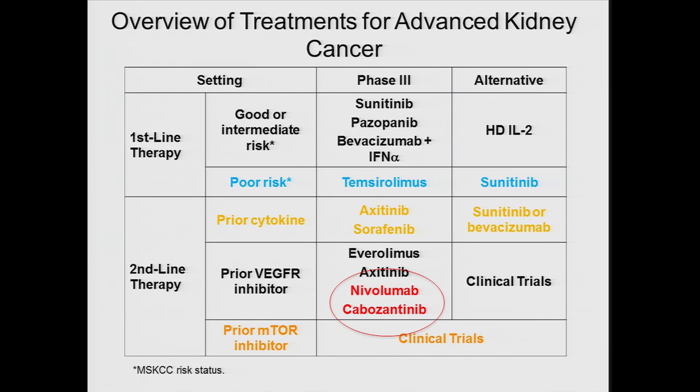So in summary, here's the overview that I've gone through. We have these targeted therapies, or TKIs, little chemicals that can basically jam these receptors that are overexpressed in various aspects of the tumor organ. We use these in the frontline setting. Drugs like sunitinib and pazopanib are the mainstays. Temsirolimus is for poor-risk patients. We have clinical trials figuring out whether we can do better for the poor-risk patients with these targeted therapies. In the second-line setting, we have Afinitor, everolimus, we have axitinib, and we also have cabozantinib.